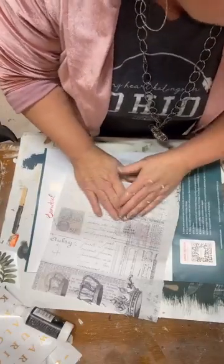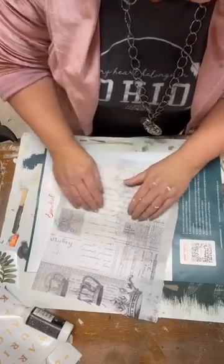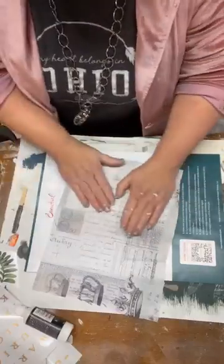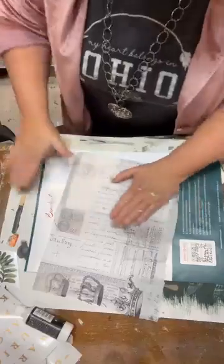Can you cover the book like you're doing and then actually use it as a junk journal decorating the inside? Sure, I don't know why not. That's a great idea, actually. And I know I've heard of that before. I have never done a junk journal. I have all the stuff to do it.